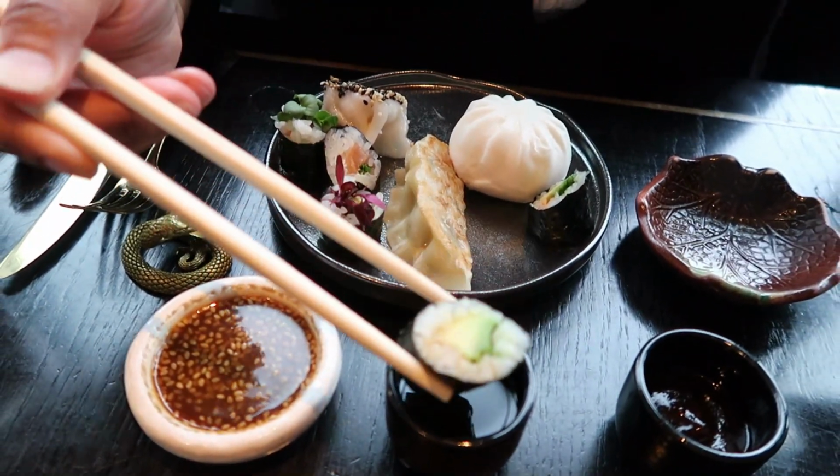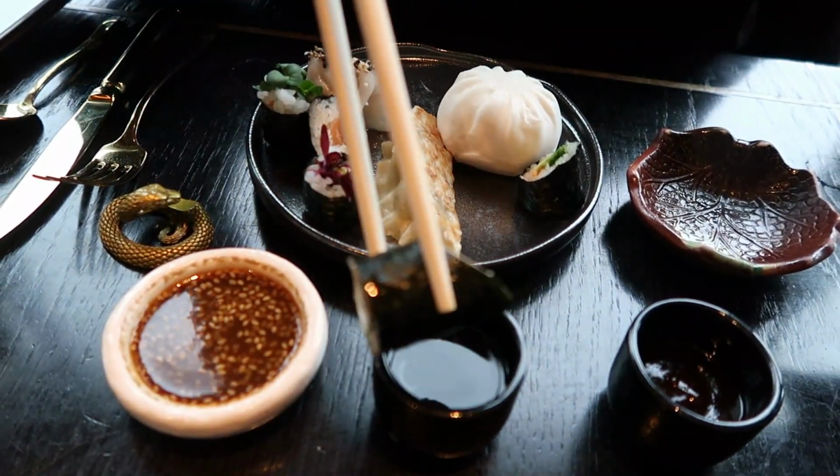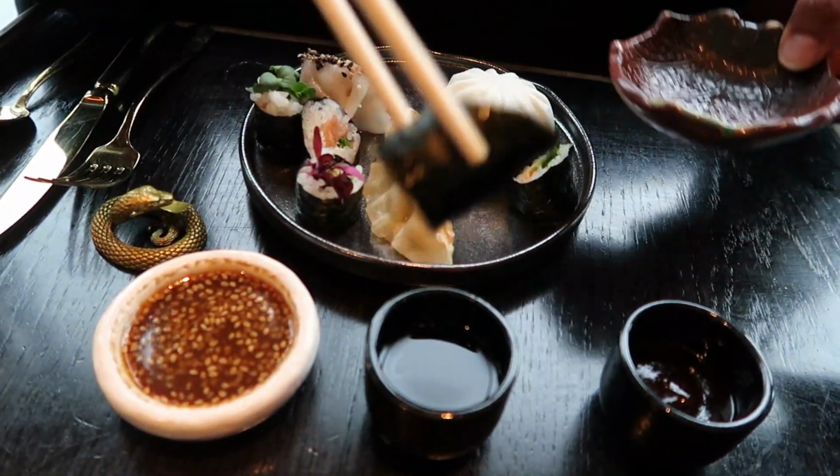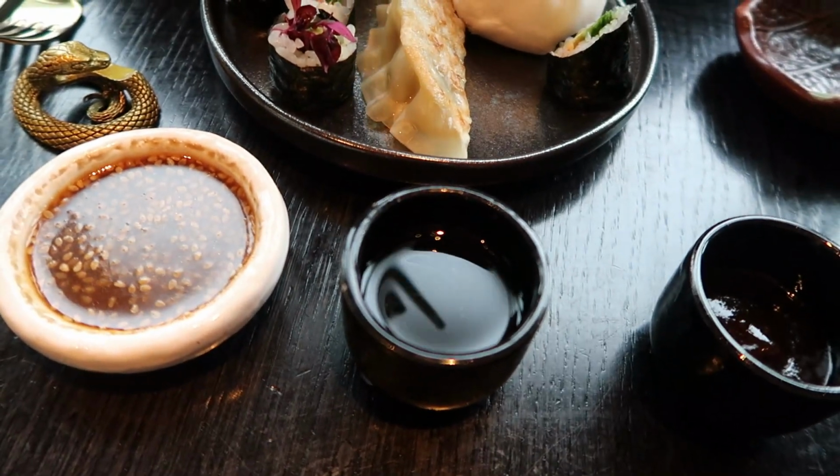Okay. So, this looks like soy sauce. I have a feeling you're probably right. And you've got these little side bowls. That's a really interesting flavour. Really? It doesn't taste like soy sauce. Oh, is it not? It's almost got a sour taste to it.